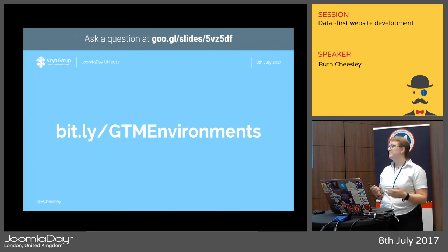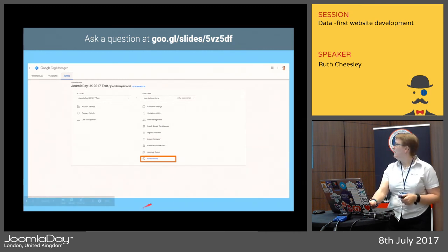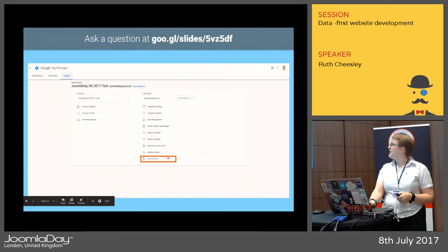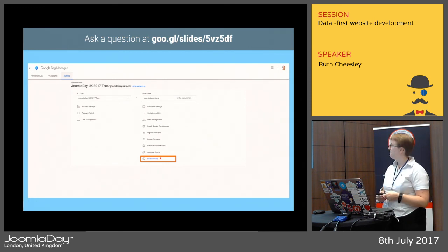This is a slightly different workflow. So here you can see I'm in a Tag Manager container. You just go to google.com/tagmanager to get there. And when I click on admin here, this is very similar to analytics and things, a similar kind of layout. And down here is the environments setting.